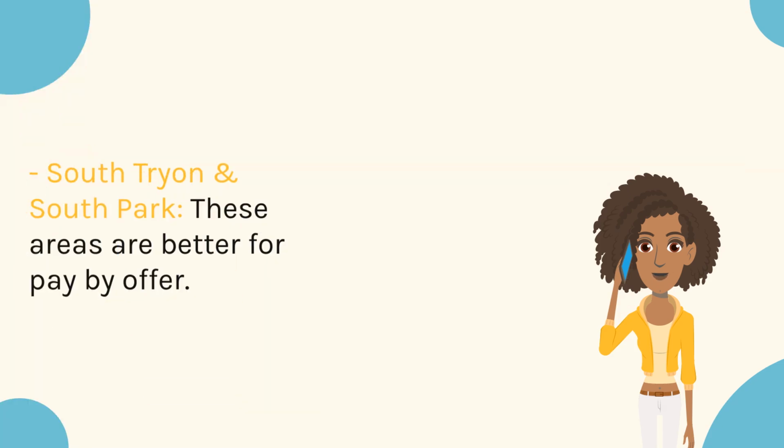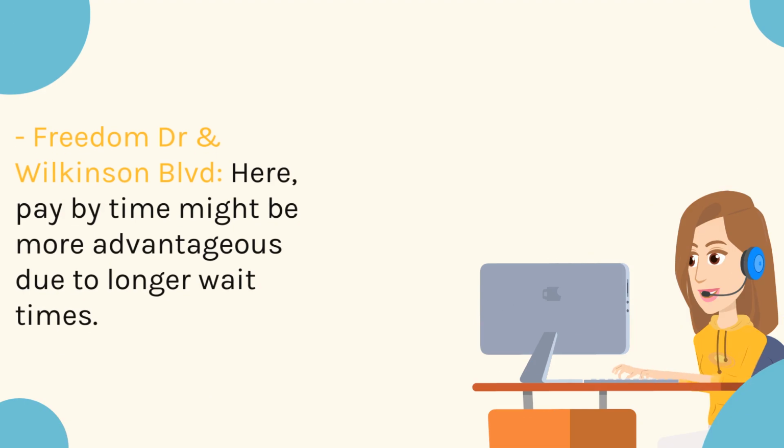South Tryon and South Park. These areas are better for pay by offer. Freedom Drive and Wilkinson Boulevard. Here, pay by time might be more advantageous due to longer wait times.